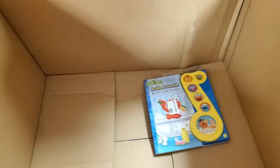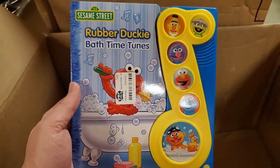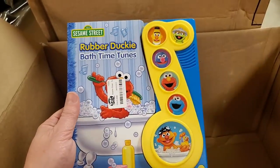Just completely wrong. Elmo! Rubber ducky! Rubber ducky. Rubber ducky. Elmo. Does it work?